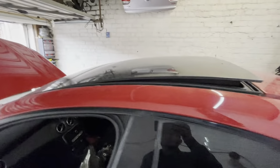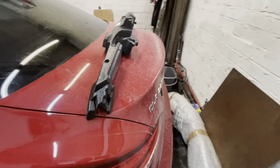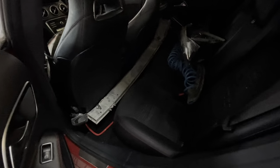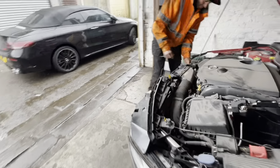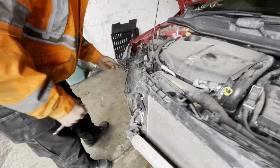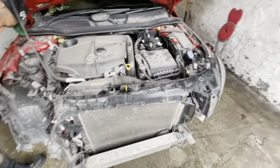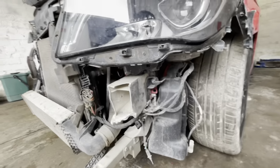Automatic, sunroof, it's just a proper car. That's Naeem's car. That's the old crash bar, old air pipe. Only 38,000 miles. We're starting to strip it already. All the screws off, old headlight off, take everything off, put it on the jig, and start straightening this chassis leg.